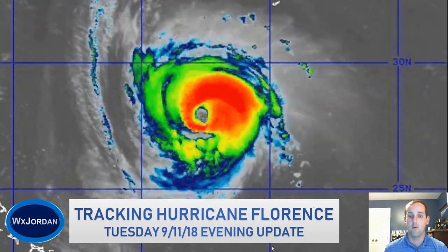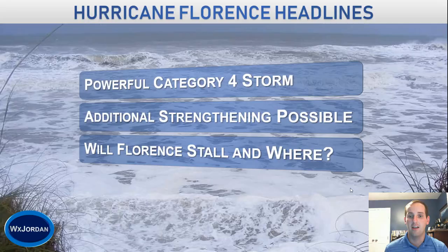Overall, we expect Florence to continue to strengthen and remain a strong Category 4 storm. It could reach Category 5 status briefly, but at landfall we are expecting a slightly weaker but still a Category 3 or Category 4 storm. But there are some questions now about the landfall exactly. Where will Florence make landfall? Will it make landfall or stall just short and then kind of drift there? Those are some questions that have developed in the computer models.